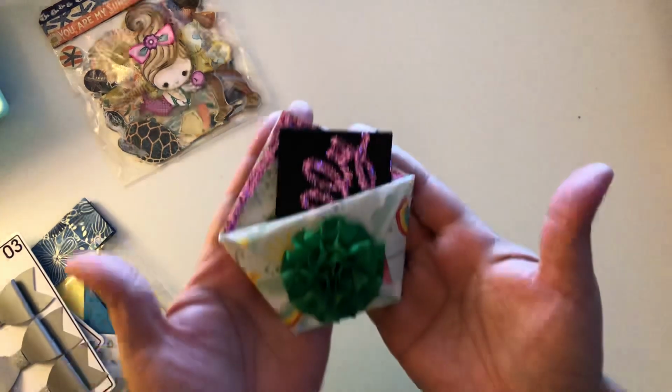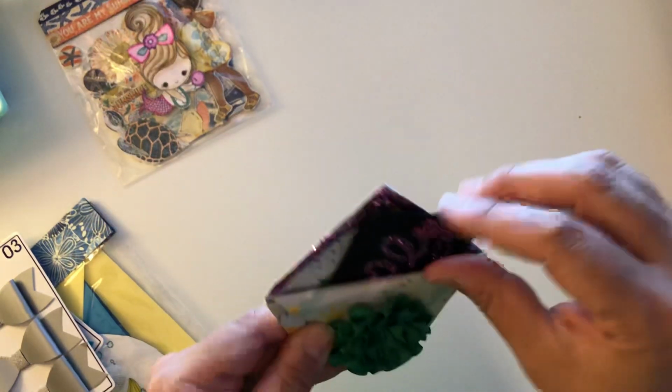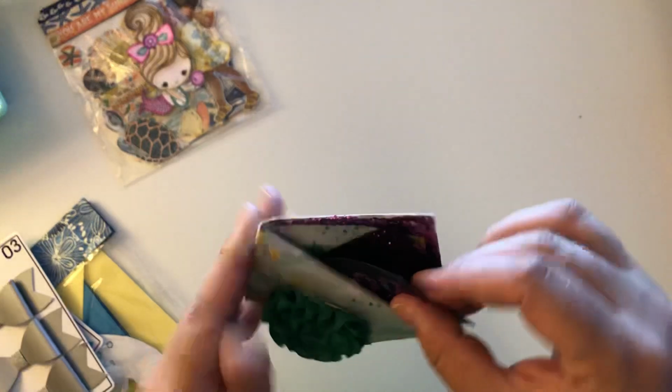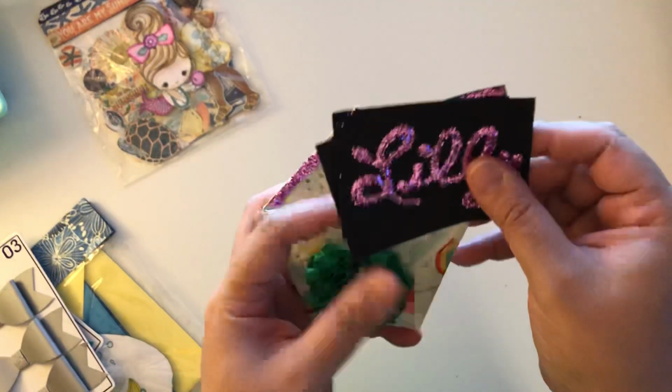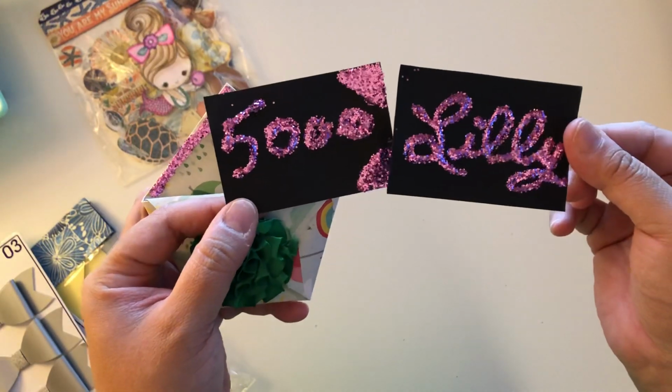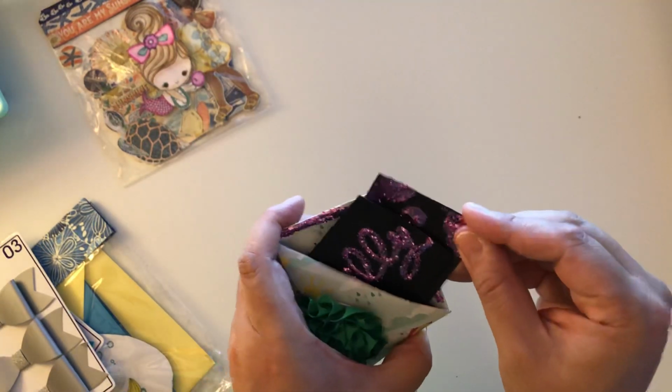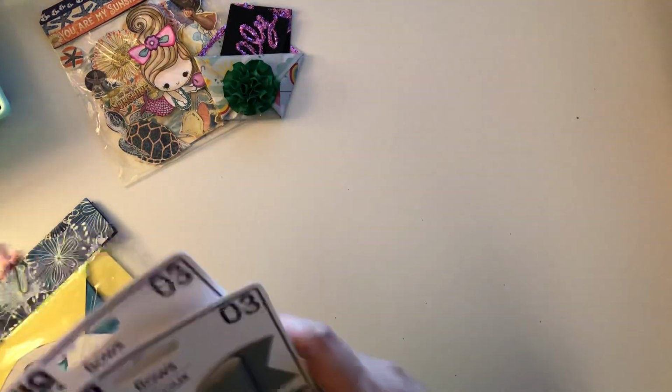Let me see, hold on one second. She also sent me this cute little envelope, and I don't know if it has something inside. I don't think it does. I think she just made it like a little pocket, and it says Lily 5,000. You guys know I hit my 5K. That's the reason for the challenge, and I'm almost at 6,000. I can't believe it, you guys.